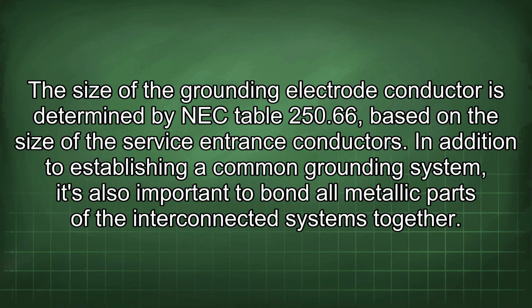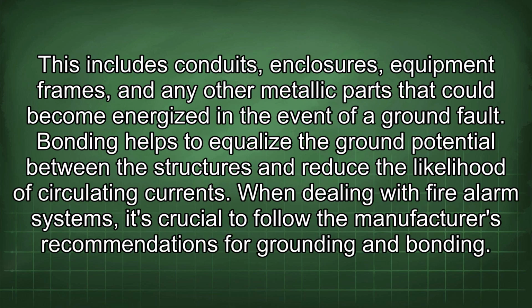In addition to establishing a common grounding system, it's also important to bond all metallic parts of the interconnected systems together. This includes conduits, enclosures, equipment frames, and any other metallic parts that could become energized in the event of a ground fault. Bonding helps to equalize the ground potential between the structures and reduce the likelihood of circulating currents.